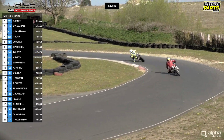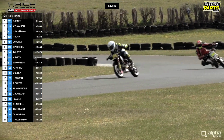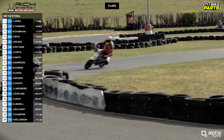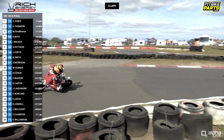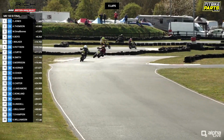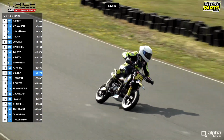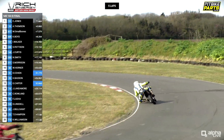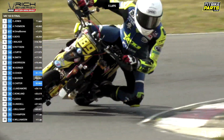Thompson in second, incidentally, has set the fastest lap of the race just a couple of laps ago, 49.169. Both these riders lapping in the 49-second region and pulling away all the time from Mike Smallbones in third. These two riders setting a good pace here. They're not really battling for position at the moment, but pushing each other on. 5 laps to go. Clear track in front for the time being. And this is just purely turning into a duel now between Chloe Jones and Andrew Thompson for the lead.